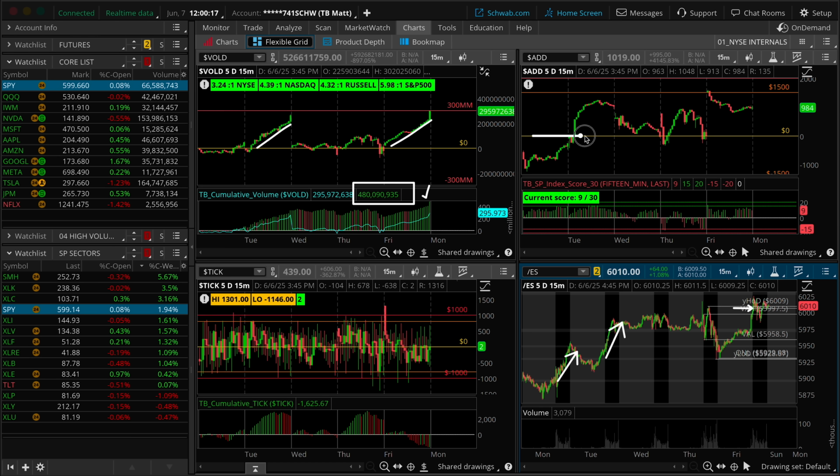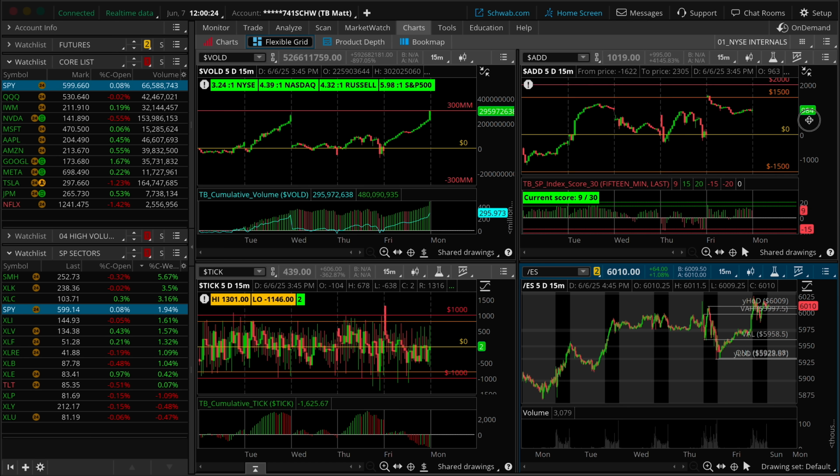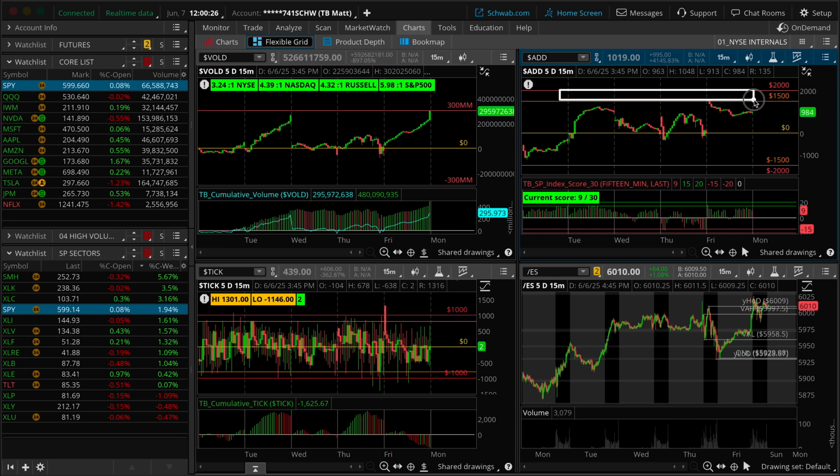The advanced decline line spent most of the week in trend higher zone, or I should say, not in trend higher zone, but over the zero mark. It would have been better if it was in trend higher zone, as a matter of fact, up here over the 1500. The index score for the most part this week was over the zero mark, confirming not really a divergence there. We'll get more to the divergence when it comes to breadth momentarily.